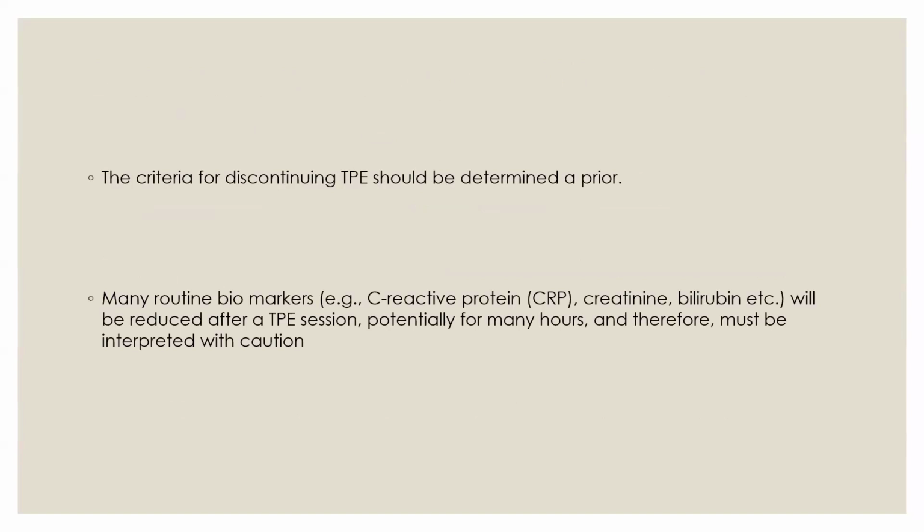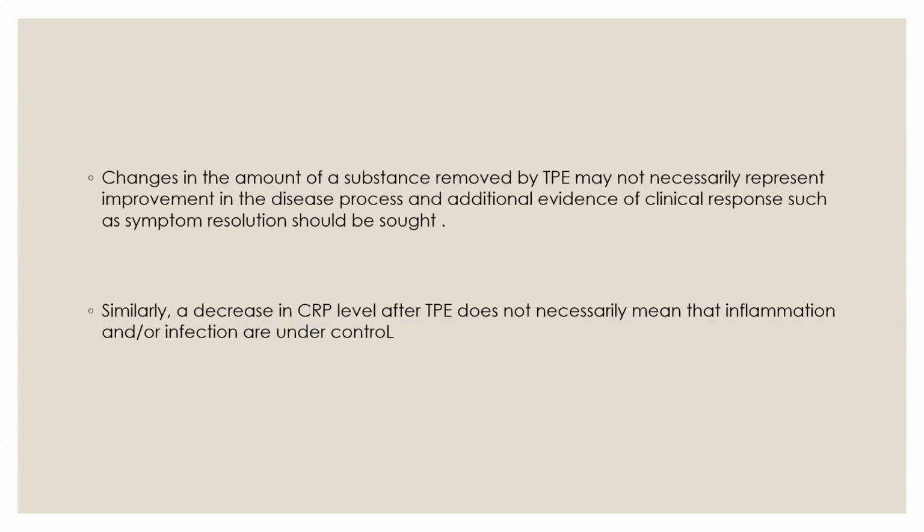Many routine biomarkers, that is C-reactive protein, creatinine, bilirubin, will be reduced after a plasmapheresis session, potentially for many hours, and therefore must be interpreted with caution. So changes in the amount of substance removed by plasmapheresis may not necessarily represent improvement in the disease process, and additional evidence of clinical response, such as symptom resolution, should be sought. Similarly, a decrease in CRP level after plasmapheresis does not necessarily mean that inflammation or infection is under control.